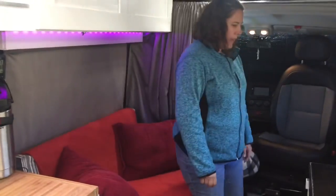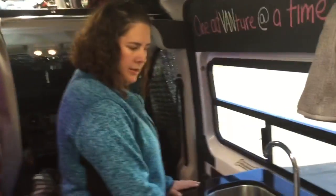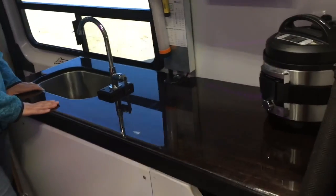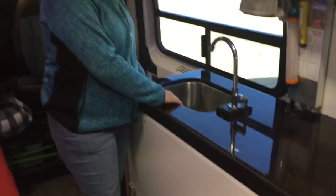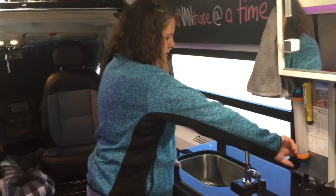And then on this side, this is a piece of plywood that we stained, and I put black glitter in it, and then we did a 2-part epoxy over the top of it. And Dave picked out the sink. It's a Ruvati sink, and this is one we love.